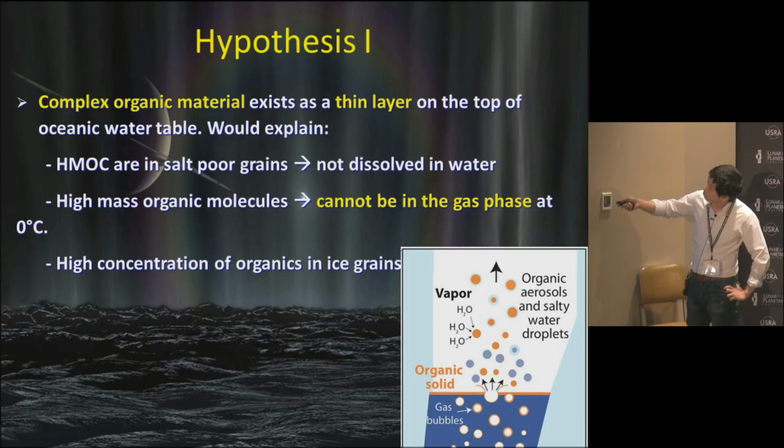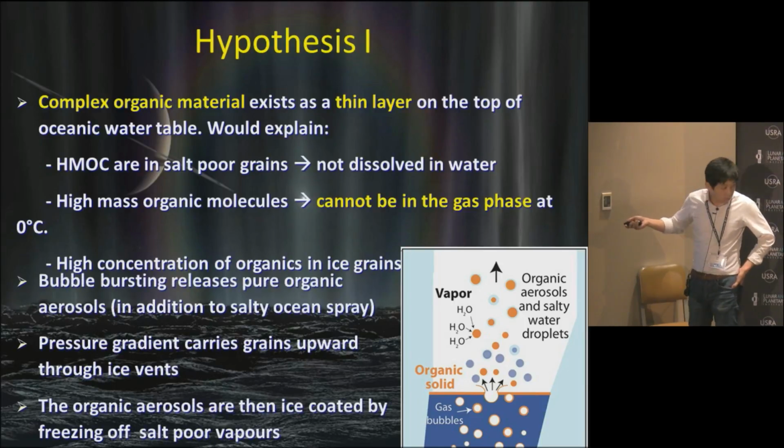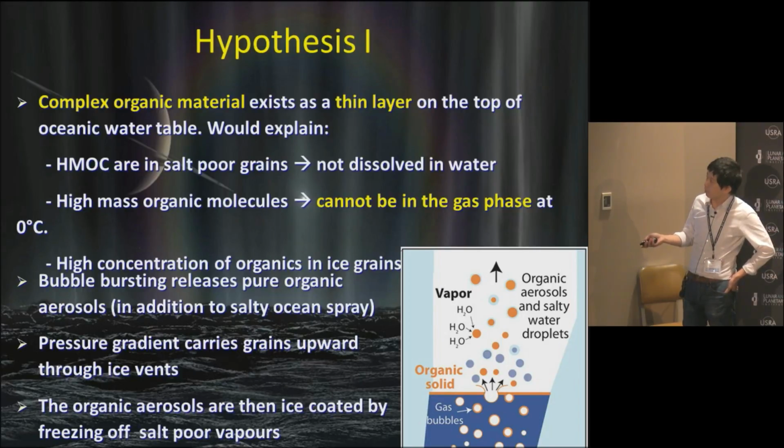And there are some implications. First, these high mass organic grains are actually from salt-poor grains, so they are not really mixed well with water, and that's easy to understand because at this complexity they do not dissolve, and they also will not form in the gas phase because they are just so complex. So that's the hypothesis: this is the water organic film on the surface, bubble bursts produce these kinds of particles, and you ice coat them as they travel through the vents.